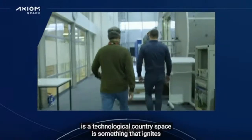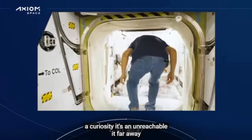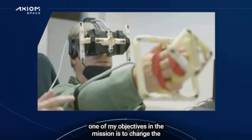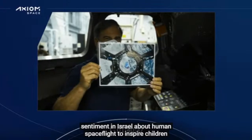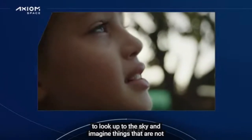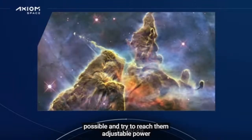Even though Israel is a technological country, space is something that ignites a curiosity. It's unreachable, it's far away. One of my objectives in the mission is to change the sentiment in Israel about human space flight, to inspire children to look up to the sky and imagine things that are not possible and try to reach them.